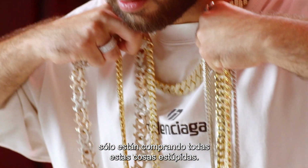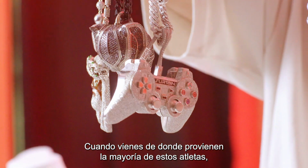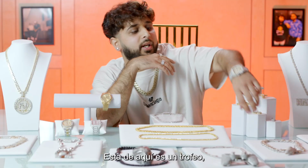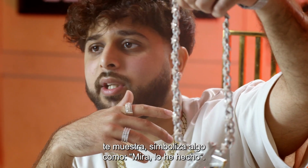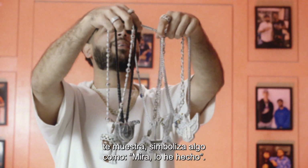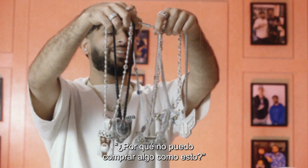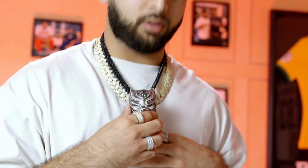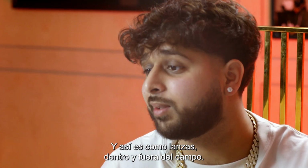There's a strong misconception that athletes don't know how to spend their money. They're just buying all this stupid stuff. When you come from where most of these athletes come from, they don't have a lot growing up. This right here is a trophy. It shows and symbolizes, look, I've made it, why can I not buy something like this? It's all about being the best version of yourself and being happy, and that's how you ball out, on and off the field.